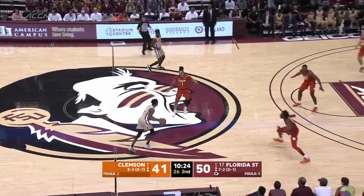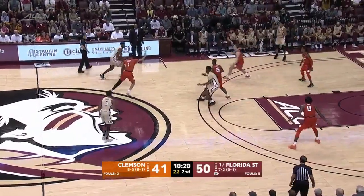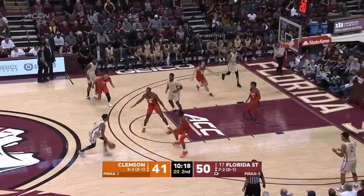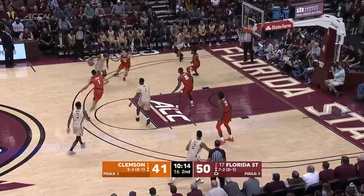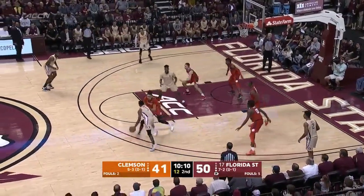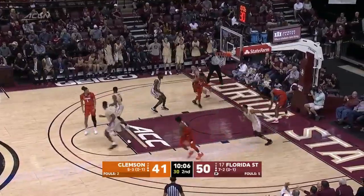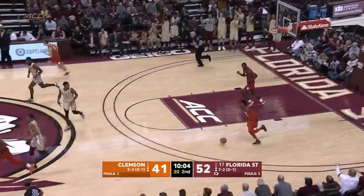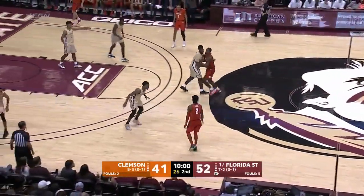Trent Forrest, by his standards, has been very quiet in this game. Williams has heated up in the second half. Clemson switching to some zone, a 1-3-1, with Bear on the top of it. There's the soft spot in that zone. I like the change, though. Brad Brownell's trying to do something to jumpstart his team offensively.